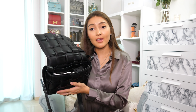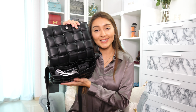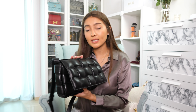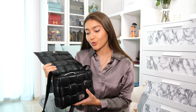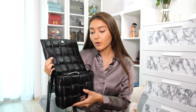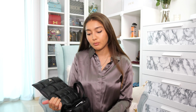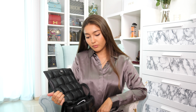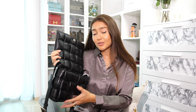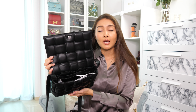So it fits everything quite nicely on the inside. I still have some room at the top, so capacity wise it's really spacious. I wouldn't say you can fit your entire life into this handbag, but you can for sure fit the essentials, everything you might need. Even the camera, I don't need my camera on a daily basis, so if I remove it from the bag, I still have so much room on the inside. It looks empty, to be honest, so I could definitely fit a lot more things.